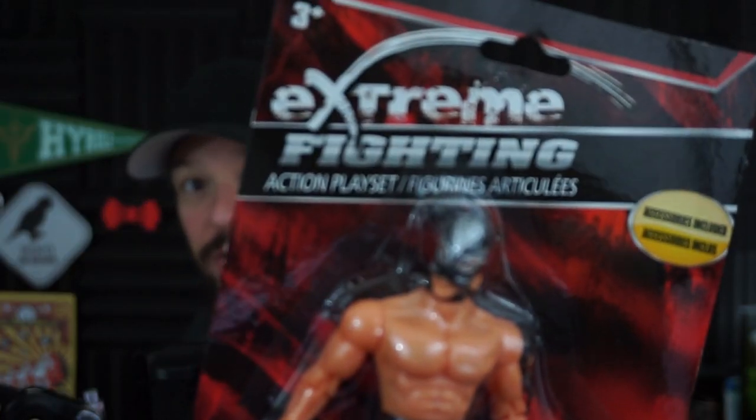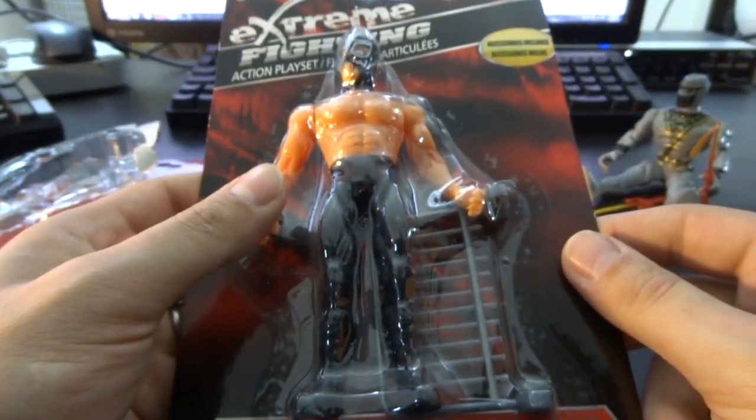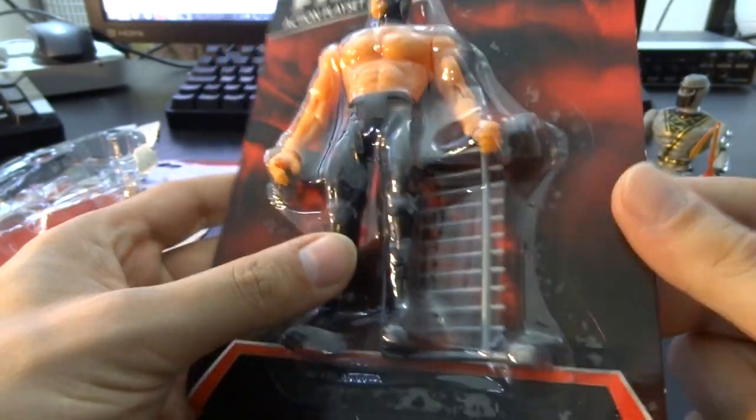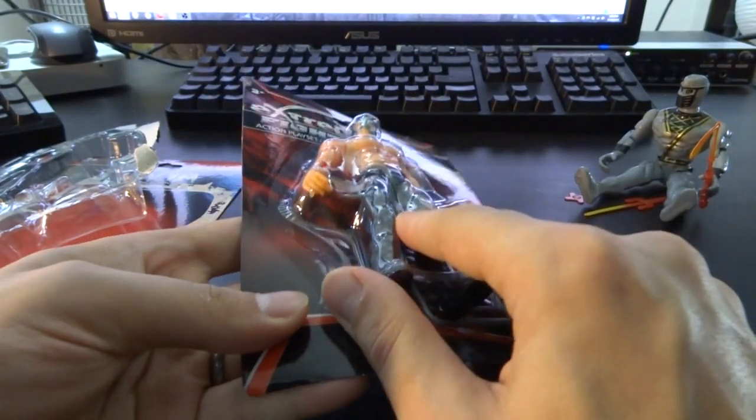Next on the list is this beautiful wrestler or extreme fighting action playset. Accessories included. Which is I think a fence. Like a barrier. One of those two things. Let's get you out of here.